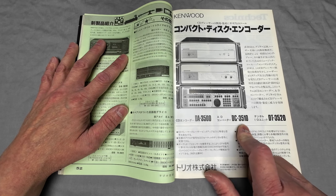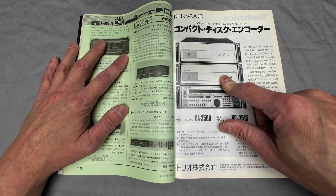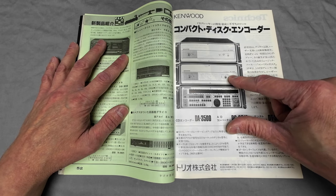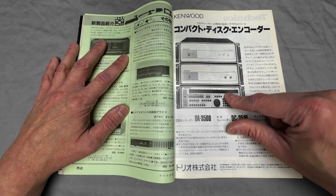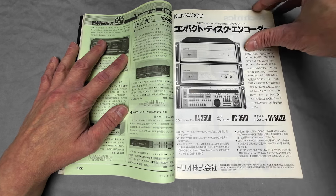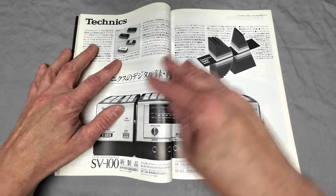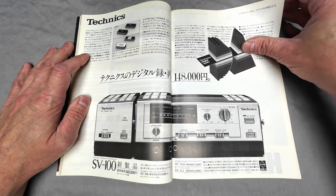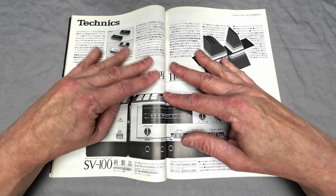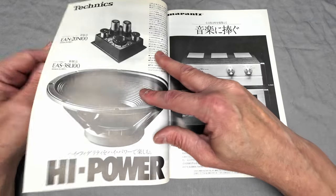DA3500, DC3510, DT3520, I don't know what these are. Oh, yes I do. Digital I.O., AD converter. Oh, this is a serious bit of... compact disc encoder? What? Okay, I'm going to have to come back to that later. Okay, what's next page? Technics AC power unit. Audio processor SV100. Okay, I'm not really here for that, but whatever.